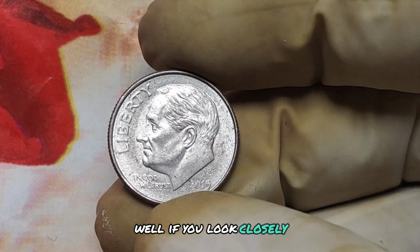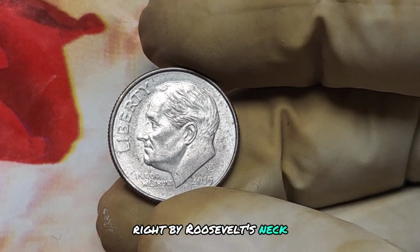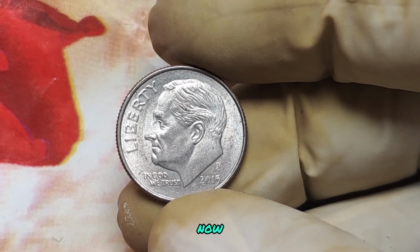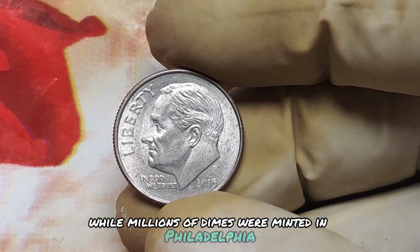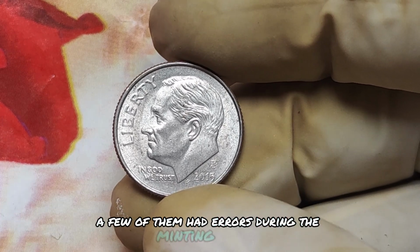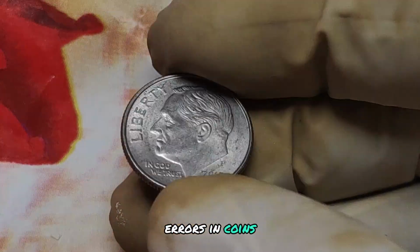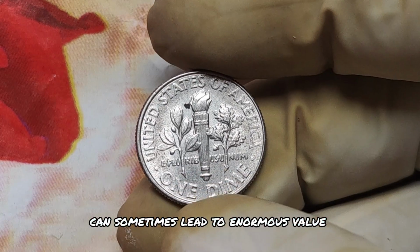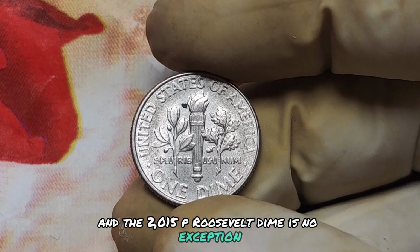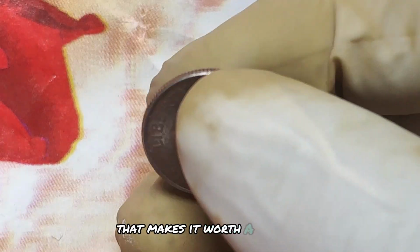Well, if you look closely, you'll see a small P on the front, right by Roosevelt's neck. This mint mark means it was made in Philadelphia. Now, while millions of dimes were minted in Philadelphia in 2015, a few of them had errors during the minting process that collectors are going wild over. Errors in coins can sometimes lead to enormous value increases, and the 2015 Roosevelt dime is no exception. Imagine finding a tiny flaw on a dime that makes it worth a fortune.